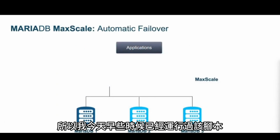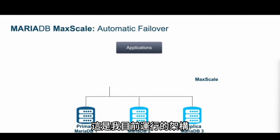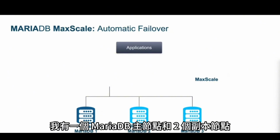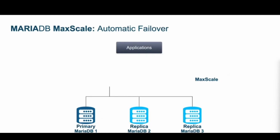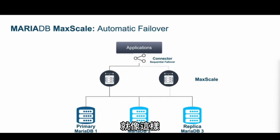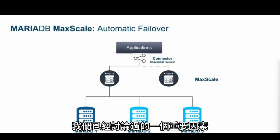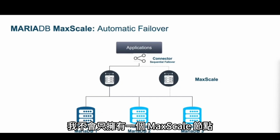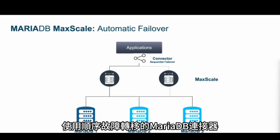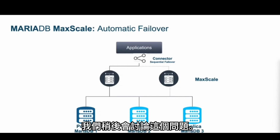So I have already run that script earlier today, and this is the architecture currently running in my AWS account. Just like I showed before, I have 3 database copies using that standard replication. I have a primary and 2 replica nodes of MariaDB, just so that we're avoiding single points of failure, as that has been an important element we've already discussed. I'm not just going to have a single MaxScale node. I'm going to avoid that single point of failure and have 2 MaxScale nodes, which have the MariaDB connector using sequential failover, and we'll get into that in a bit.